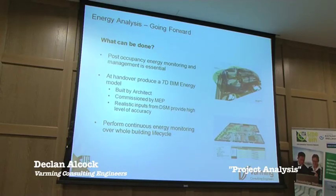So a possible solution is to use, as I said, accurate evaluation of energy, which is very important. If we're going to save energy, we need to know what energy the building is actually using. So the possibility, and a scenario where perhaps BIM and dynamic simulation can work together, is using that stripped back energy model for handover at 7D stage. And using the high degree of accuracy that DSM gives us to feed into that for facilities management. And in turn, over the entire life cycle of the building, this can inform energy strategies, investment strategies, and life cycle costing.